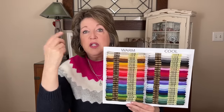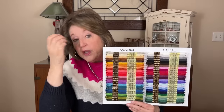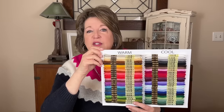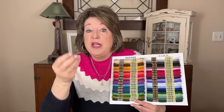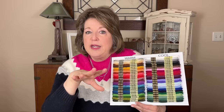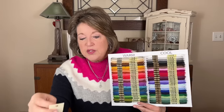If you're stitching something warm, and we talked about this on FlossTube 44, and you want a cool pop of color, because sometimes if you use a color that doesn't play well, it almost becomes the focus of the piece in a really cool way. So if you think it just needs a little something more, I need to find a pop color, this allows you to identify which of those is which.